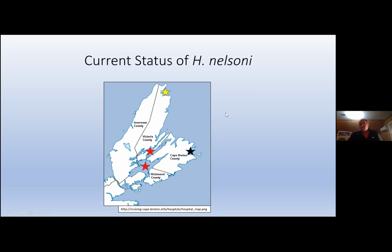So those 3 places right now have it. It's kind of been undetectable up here for a while. This is a real bizarre phenomenon that we see in this place, which I can talk about another time. But what we do know is that oysters up here and here were transferred from the Bras d'Or Lake. We know that for a fact. So those are absolute transplants.